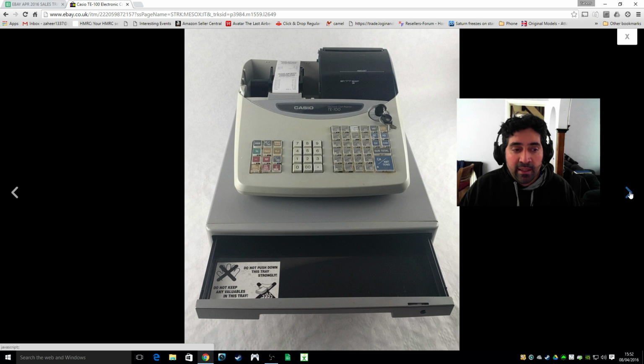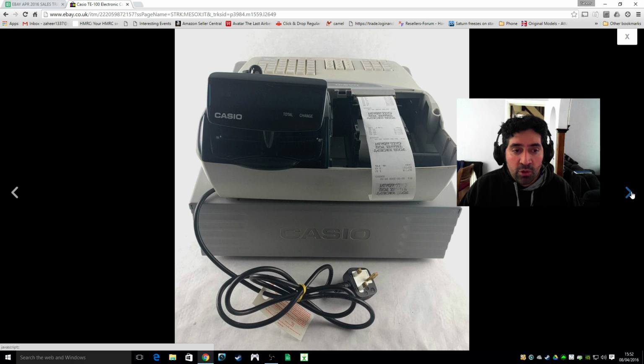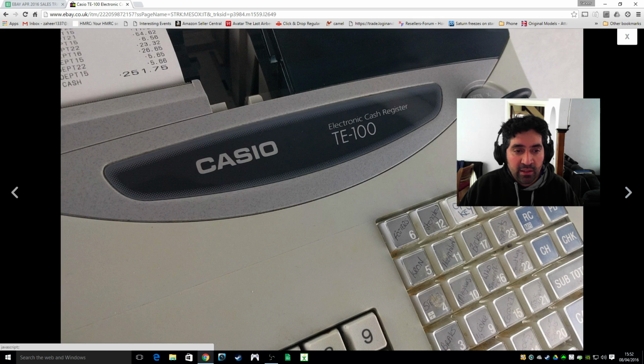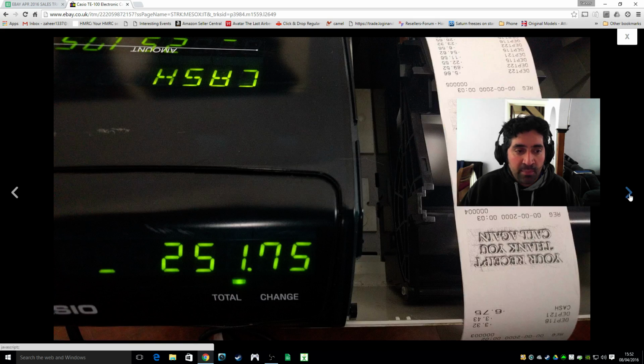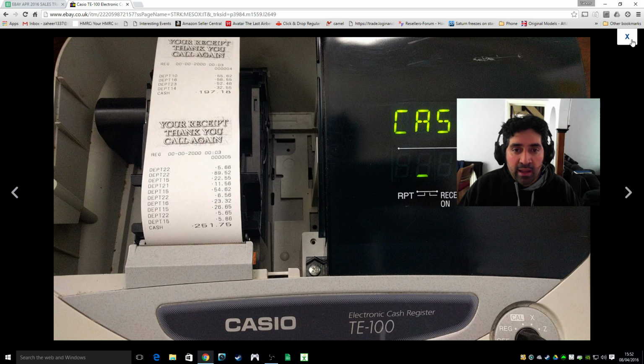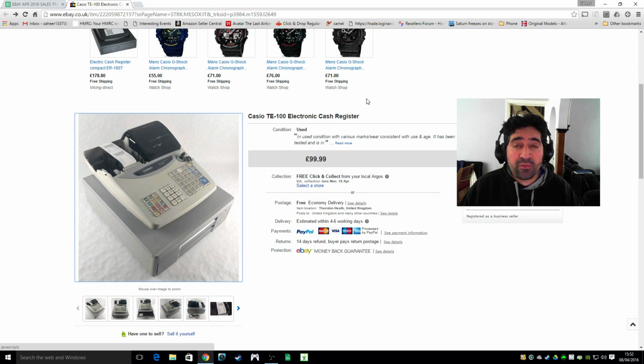However, it did come with the till roll, and I tested it out. It works fine. You can see it's got some writing on the keys, etc. It worked absolutely fine, and I took some pictures of it working as well. And from my fiver, I sold it for 100. So very good, very bulky to ship, obviously, but I was very happy to get what I did for it.